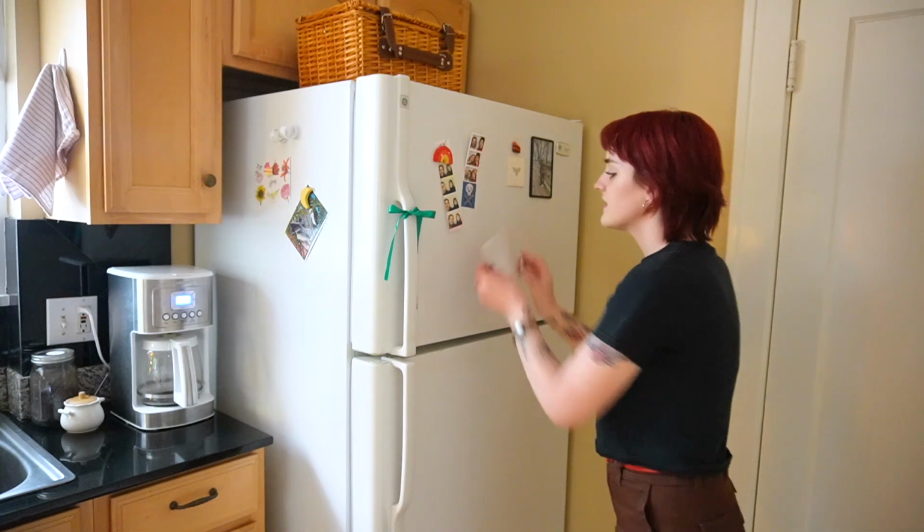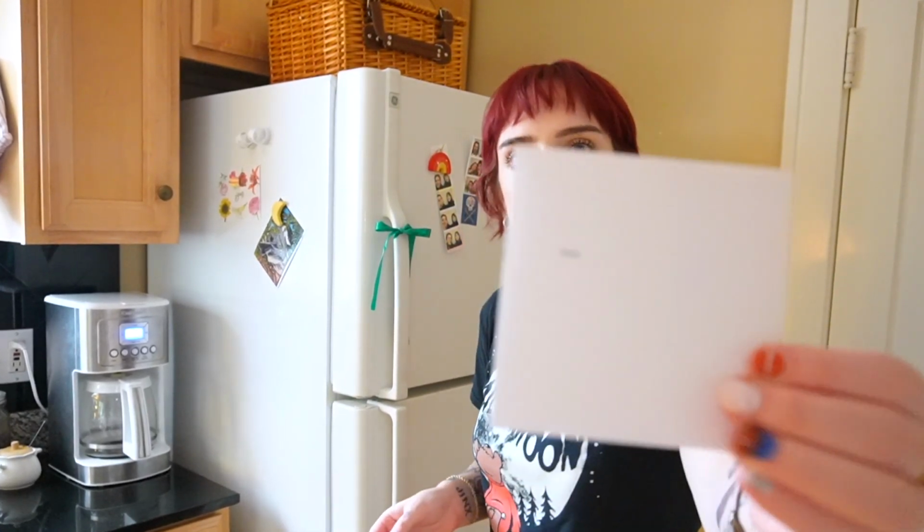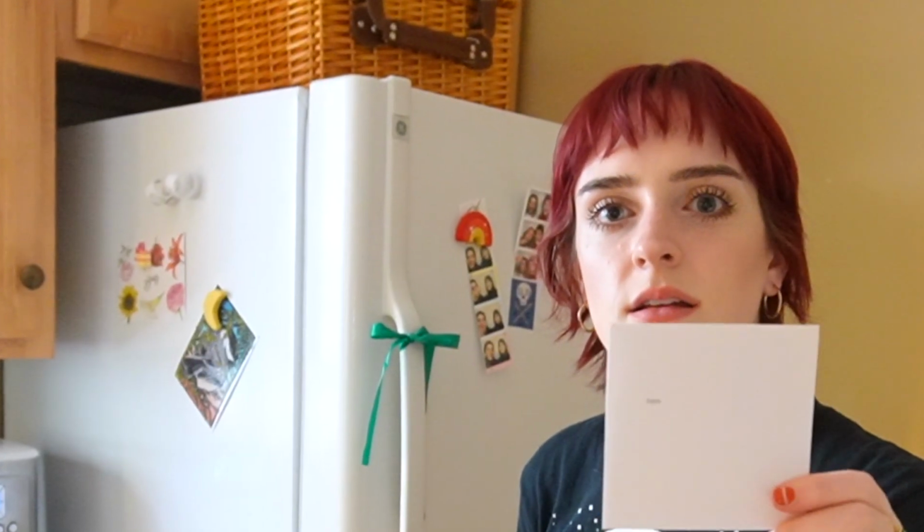This is the funniest thing I have ever received in my life. My boyfriend bought me a MacBook for Christmas one year. Whenever you're buying an Apple gift for somebody, you can put a little card in there that says whatever custom message you want to give them. He just wrote enjoy. No love you, no hope you like it.